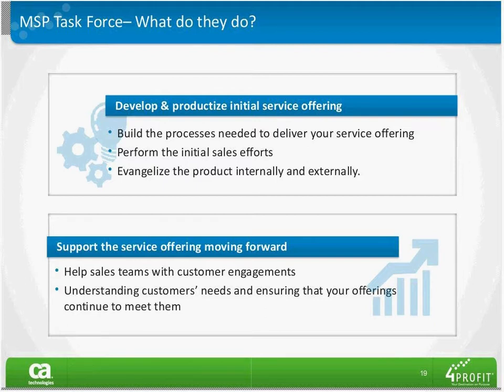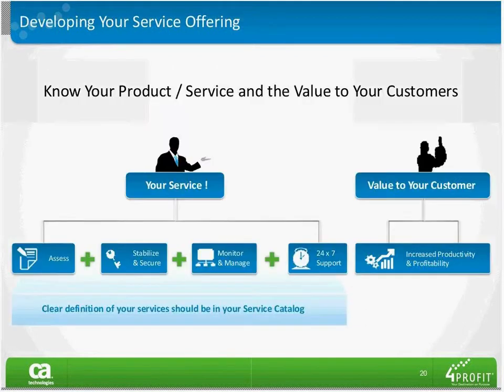As the MSP task force is charged with defining and developing the managed service, what exactly goes into developing the service? Well, that's a whole other presentation. But just to touch on it a little, ultimately they've got to determine what the service is. This slide talks to quite a few topics, but they're going to determine what the service is, what your offering is, and more importantly, what the value to the customer is.